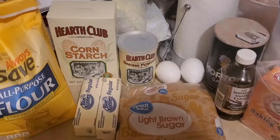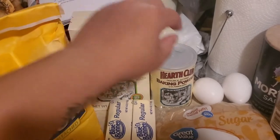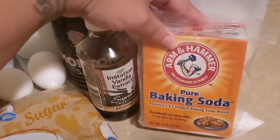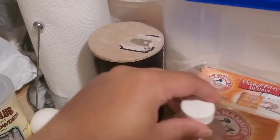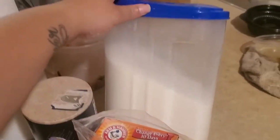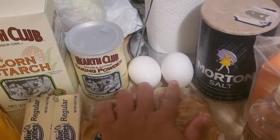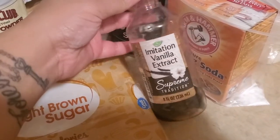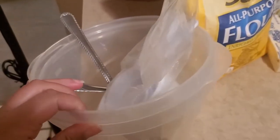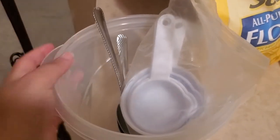So the ingredients: you need 3 cups of all-purpose flour, 2 teaspoons of cornstarch, 1 teaspoon of baking powder, 1 teaspoon of baking soda, 1/2 teaspoon of salt, 1 cup of unsalted butter at room temperature, 1/2 cup of pure cane sugar, 1 cup of light brown sugar, 2 eggs at room temperature, 1 1/2 teaspoons of vanilla extract, 3/4 cup of chocolate chips or as many as your heart desires, and then you need about 20 Oreo cookies.